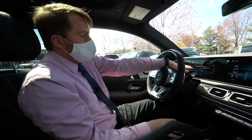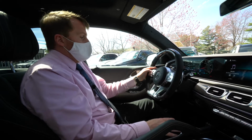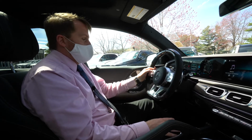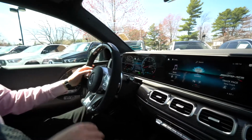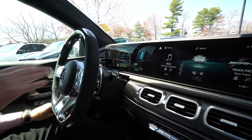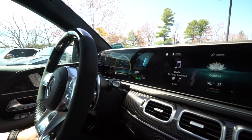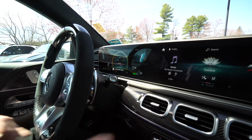The gauges up front here are fully customizable. You can see they're blue here now. Let's see if we can change it to give it a different look. Now we can go to the Super Sport look, and as you can see, that kind of changes the color. We get some yellows in there, and if I roll on the gas pedal a little bit, you can see the RPMs go up.